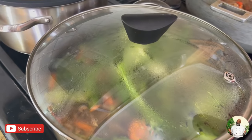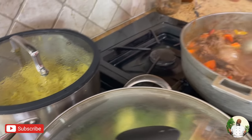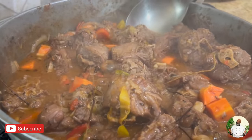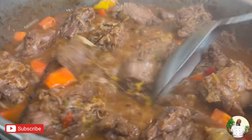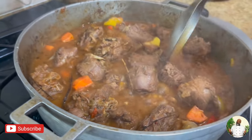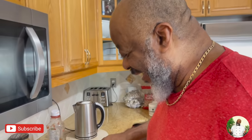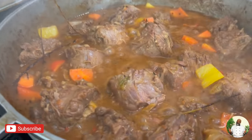So, we got veggies cooking, you guys. A sweet potato and Irish potato mash. And you already know what it is. What time is it? It's turkey neck time, brown stew turkey neck time. Oxtail time, Deddy's kitchen time. Whammy.